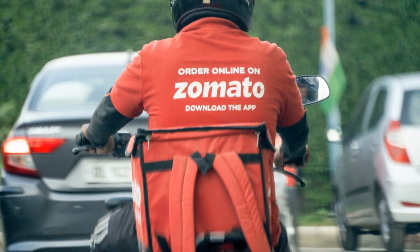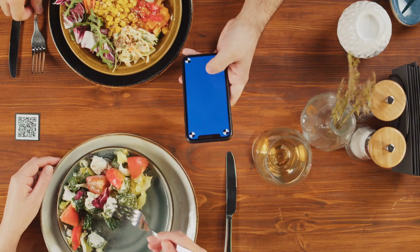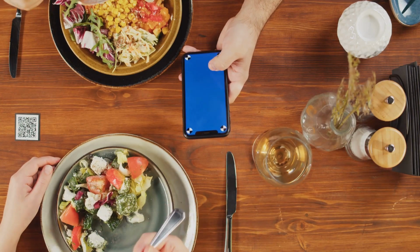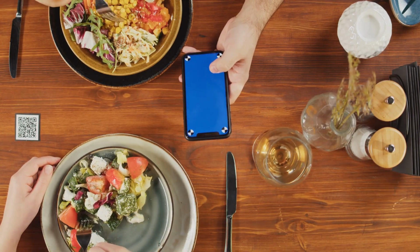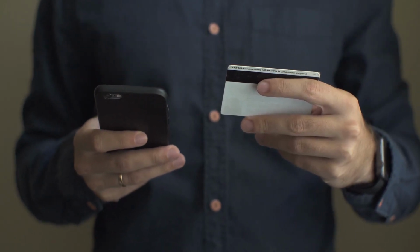Hey everyone! Today, I'm here to share a neat trick for all my fellow privacy advocates out there. If you're like me and want to keep your phone number private while enjoying services like Zomato, stick around, because I'm going to walk you through how to bypass phone verification with something as simple as a disposable number.